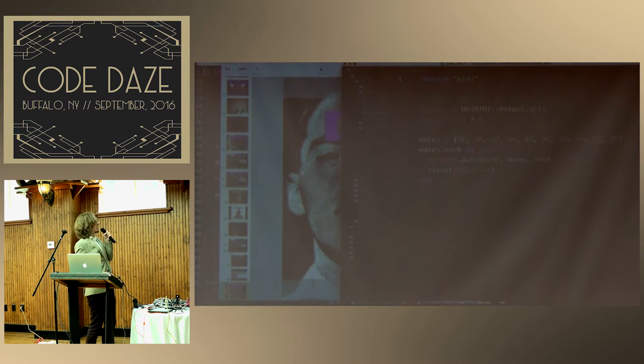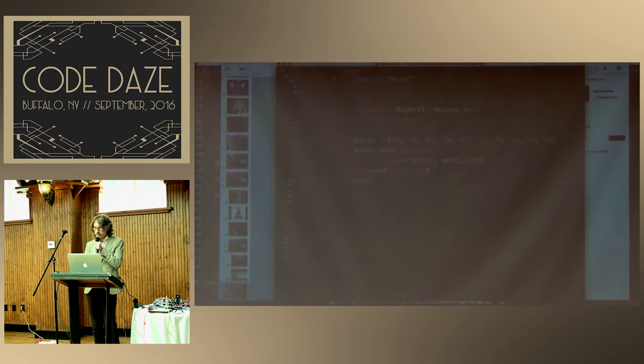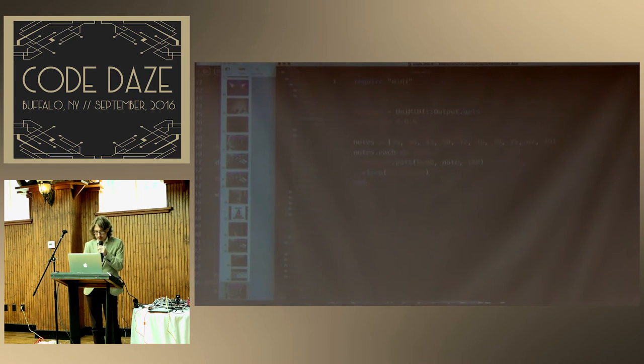So here I'm using Ruby, but you don't have to write this in Ruby. I'm sure there are other programming languages available. I heard Swift is pretty good.